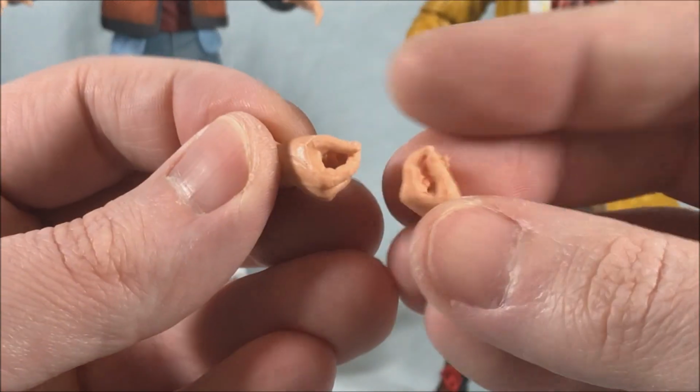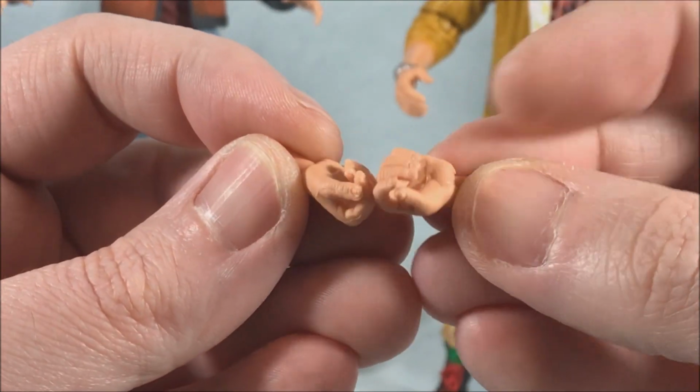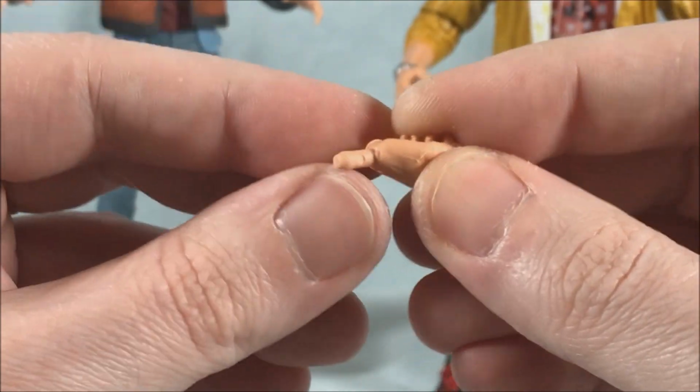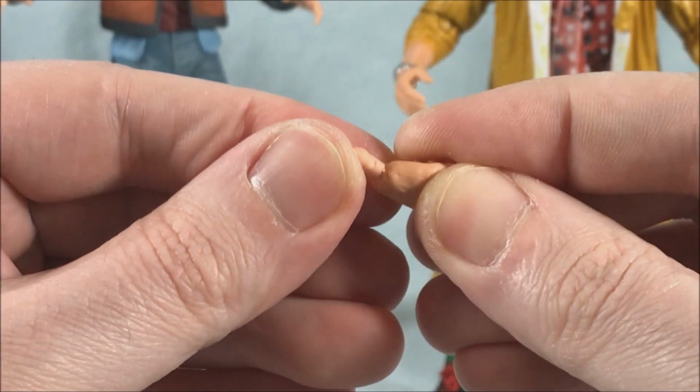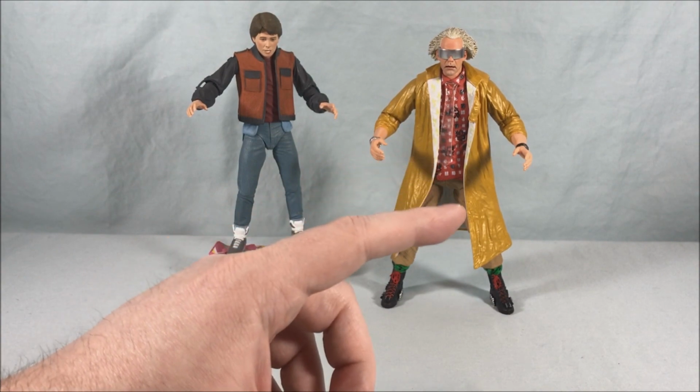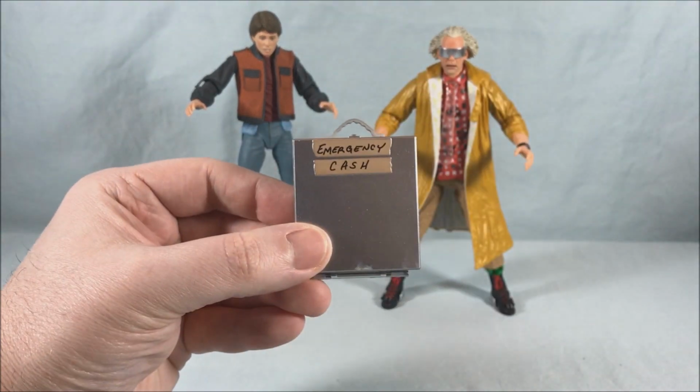He's got another set of hands for grasping things, so they're a little bit closed. And the nice thing is they're not painted. They're just molded out of this colored plastic, so there shouldn't be any paint chipping, which is a big deal. That's really nice. But the coolest accessory, I love this accessory, the emergency cache.